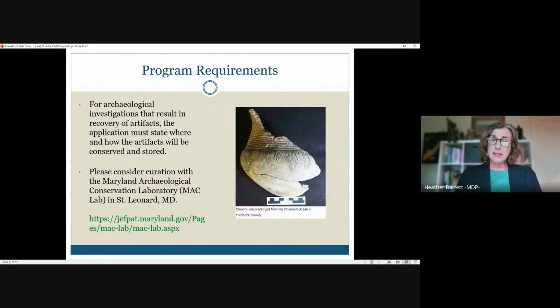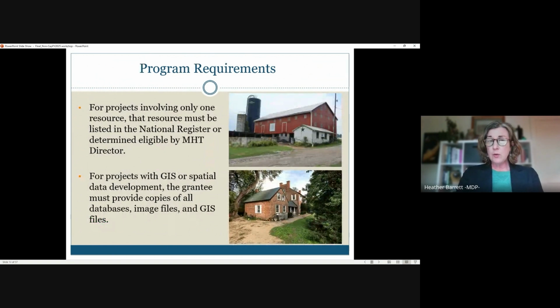For archaeological investigations that result in recovery of artifacts, the application must state where and how those artifacts will be cared for and stored. Please consider curation at the Mac Lab in St. Leonard, Maryland. Their website is listed right there for your convenience. For projects involving only one resource, that resource must be listed in the National Register of Historic Places or determined eligible by MHT's director. For projects involving GIS or spatial data development, the grantee must provide copies of all databases, image files, and GIS files.